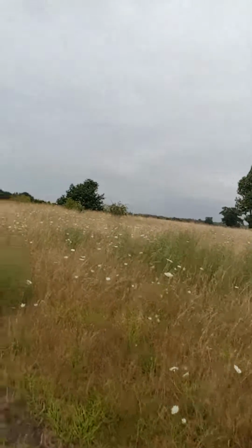So that's it. The rain's still holding off. You can see it's pretty beautiful here. It's just a little bit dull and murky as well.